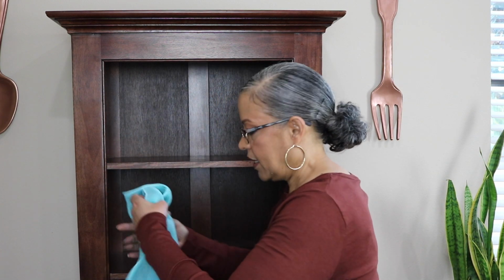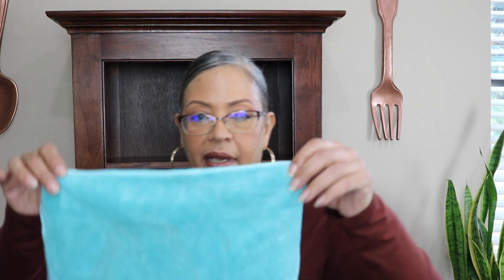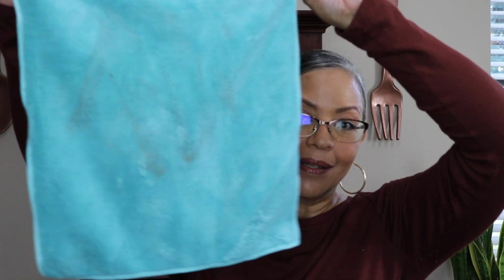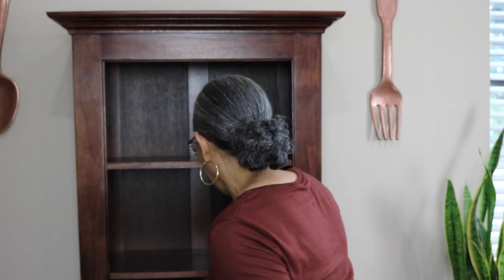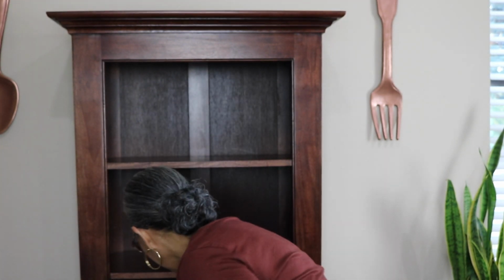I like how these cloths pick up dirt and dust. Do you see that? Wonderful. And they're easy to wash. I don't put any fabric softener in them.